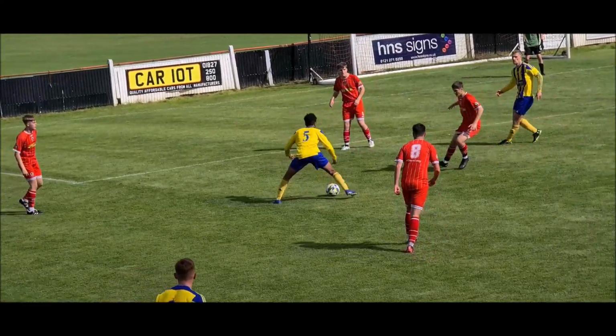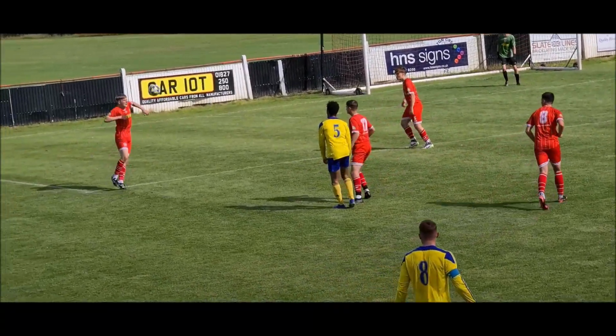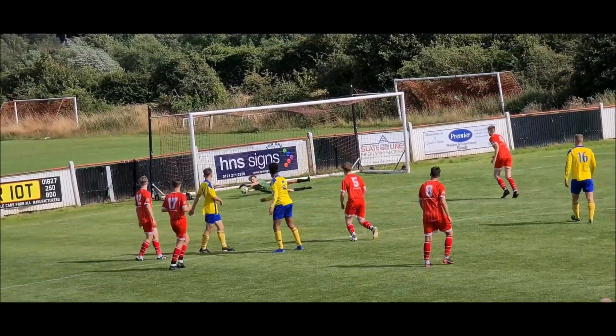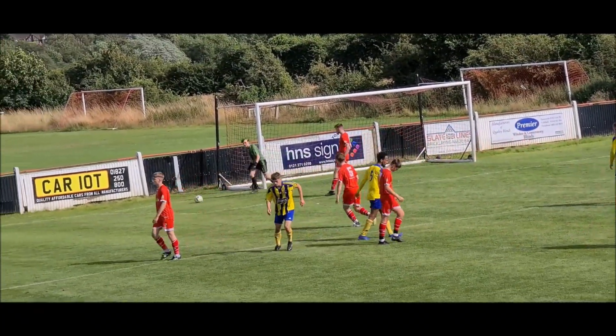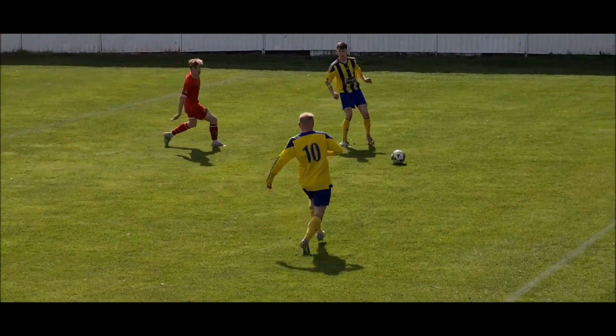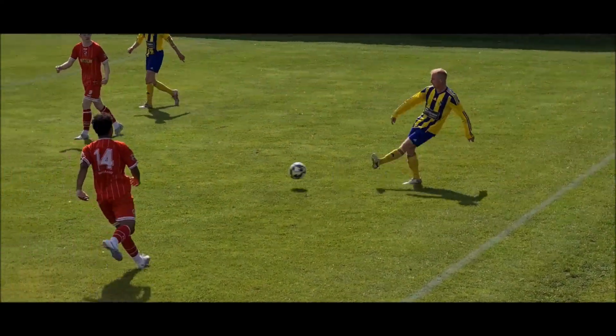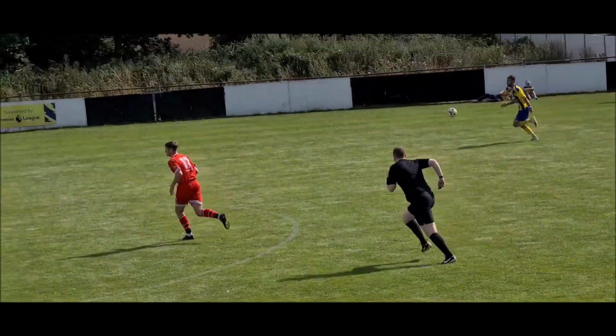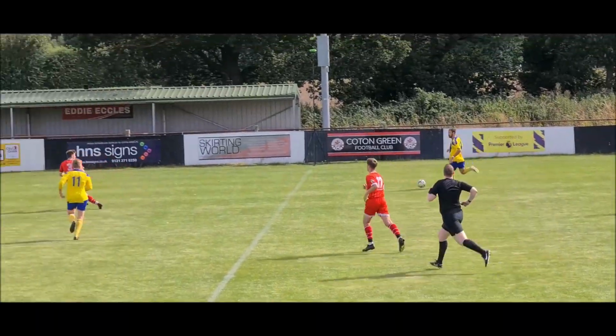That's lovely, nice ball. Oh, he's tried a little dink and it's a good effort. Oh, it's a good save. Puts it down the line. That's a super ball. Absolutely fantastic.